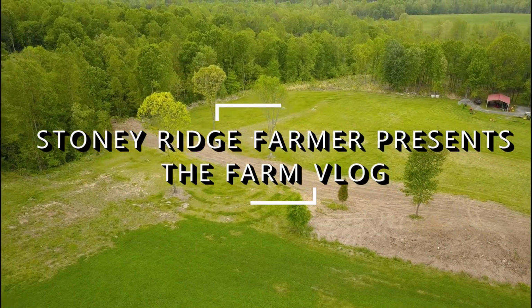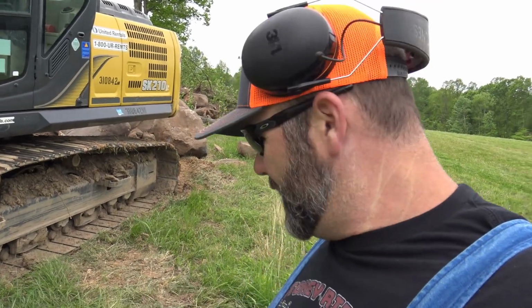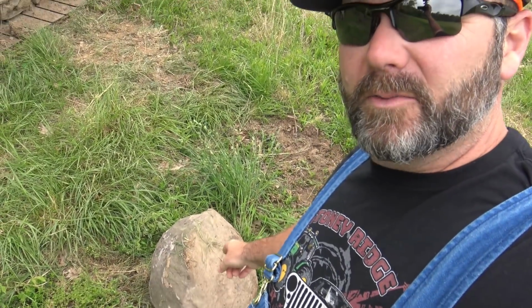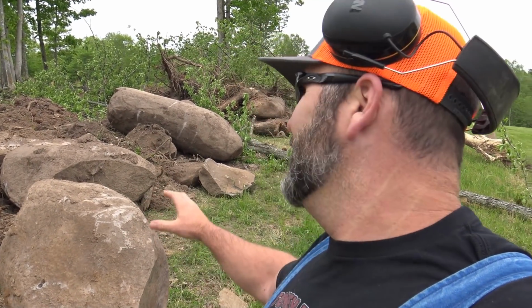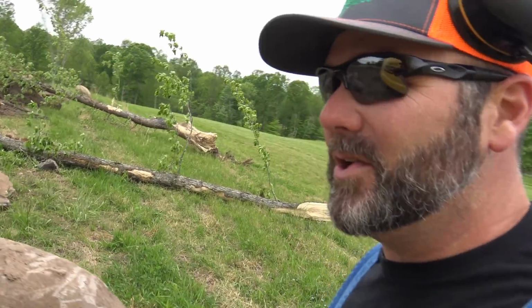Woo! All right. So before we get talking about the equipment, because we're going to get in there, we're going to have some fun. I got a GoPro. We're going to talk through all that stuff. These are what we're pulling out. So rocks this size, which is about 10 times as big as my head, to rocks this size. It's the Stoney Ridge farm because there are rocks as big as cars in here, man. There are huge, huge, huge rocks.